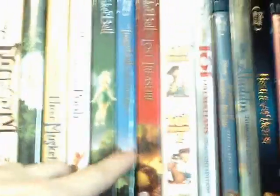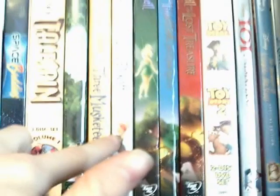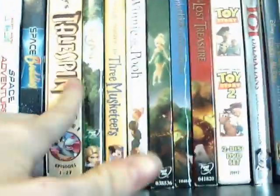But Tinkerbell and the Lost Treasure, what is that? Tinkerbell and the Great Fairy Rescue, Tinkerbell. These are from Toy Story 1 and 2 on. These are DVDs, okay? Disney Winnie the Pooh. I've watched that when I was, like, super young. How old is this? Let me just check. That's rated G. That's interesting. Is it really that old? I swear it's older than that.